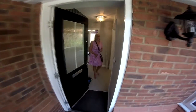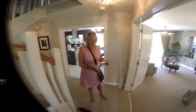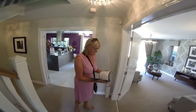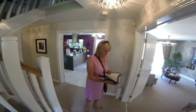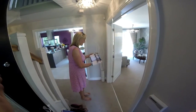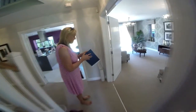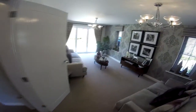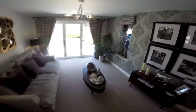This is the Ryedale. So Emma, what can you tell us about this house type first of all? As we come into the entrance hall here, you've got this lovely sort of L-shaped hallway, and right off to the right here we have the lounge.